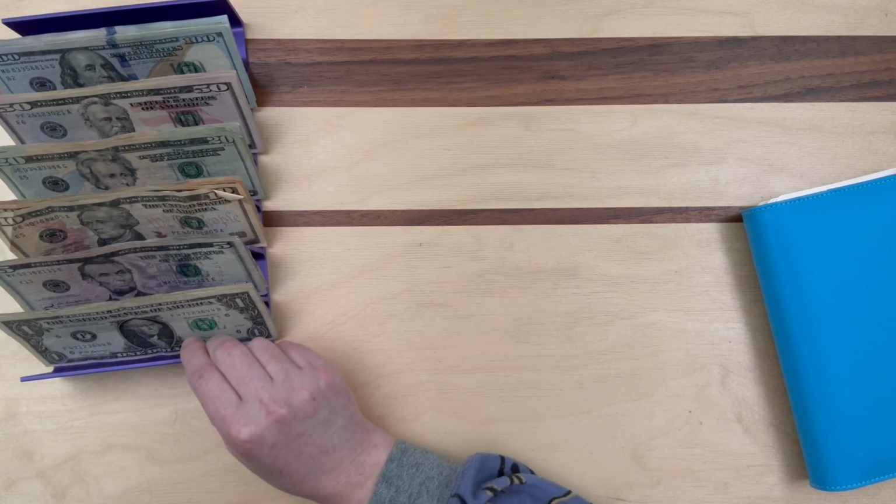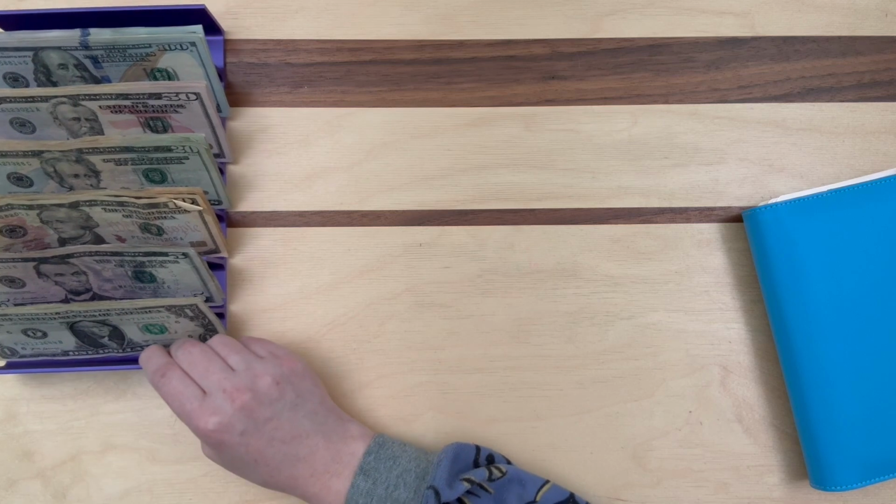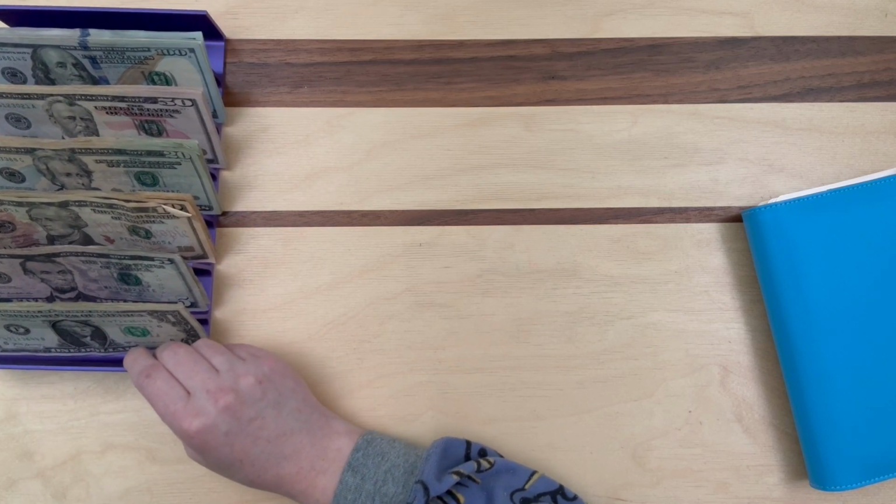I am so thankful and so grateful for all of this. It's such a blessing, and I'm so thankful I have this.